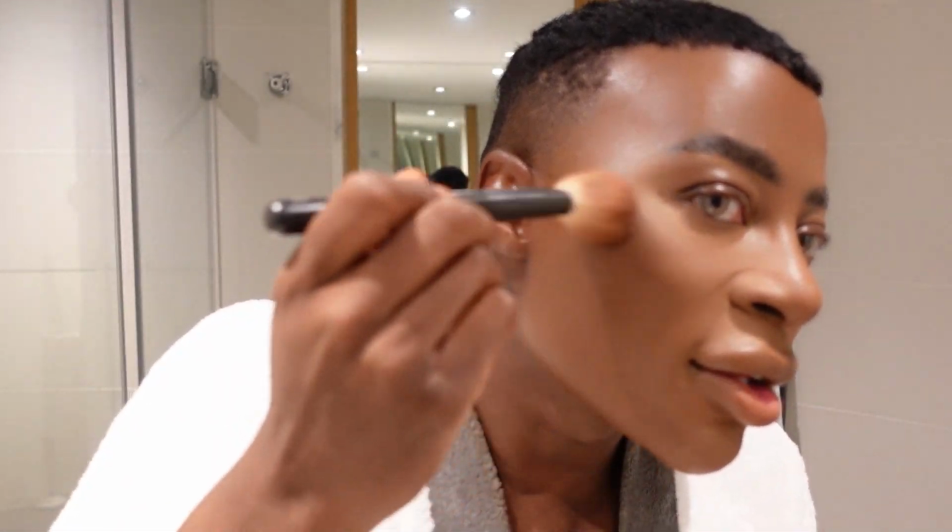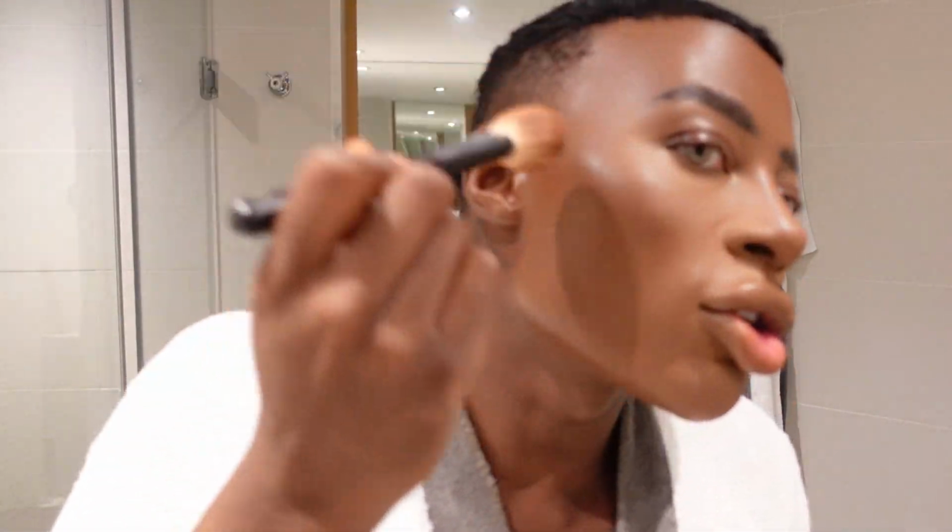The only thing is I don't really like using this on the eyes. I prefer the Morphe one. But this on the cheeks, such a beautiful finish. I normally go quite ham with bronzer, but I'm not gonna go too ham today. Before we carry on, I'm gonna set the face.